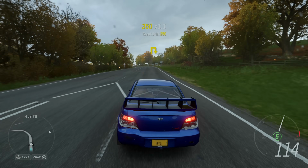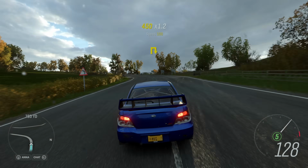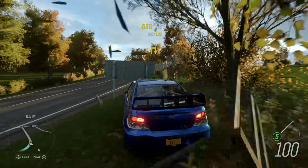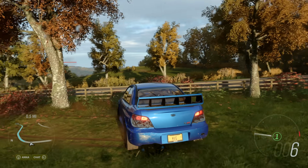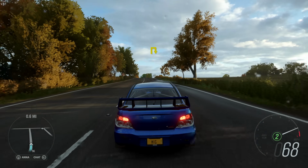Microsoft have also talked about Smart Delivery. This is simply a delivery system that allows you to play the best version of the game for the console that you own. On paper, I had questions about this. It kind of sounds like marketing fluff, but there are some interesting things to note.